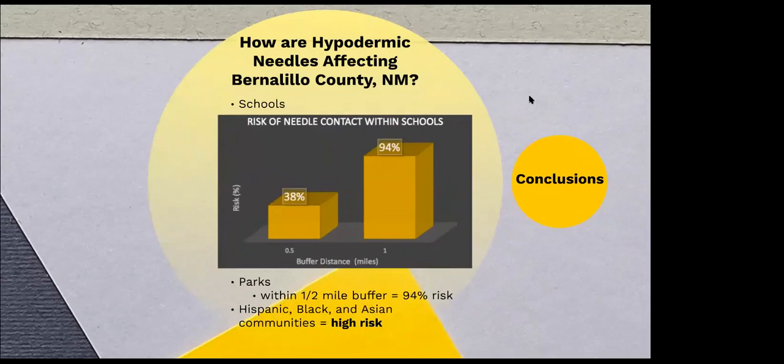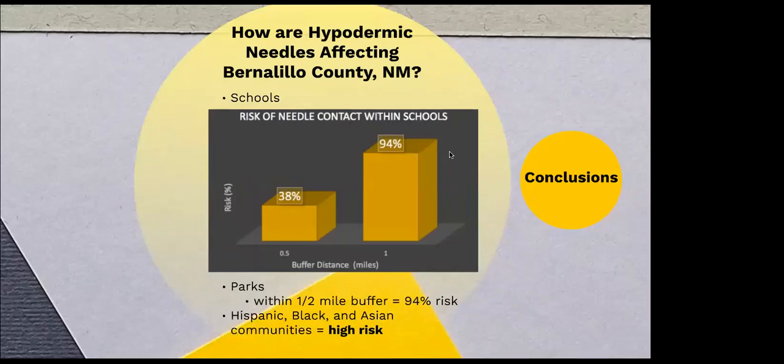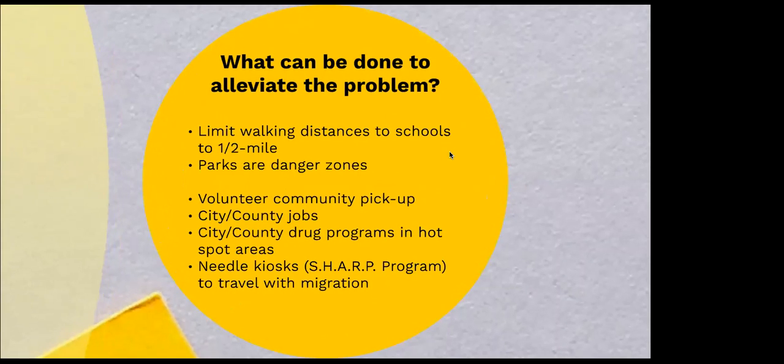So for the results with schools, on a 1 mile buffer, children are at a 94% risk of coming in contact with needles. Because that is very high and is unacceptable, I did the half-mile buffer, and that shows a 38% risk, which drops dramatically, and 38% is still worrisome, but not like it would be for a 1 mile buffer. Parks, within a half-mile buffer, the same thing goes. 94% of people are at risk when walking within a half-mile of parks. As we saw in the standard deviation map, Hispanic, Black, and Asian communities do show a high risk of needle contact. So what can be done to alleviate the problem?